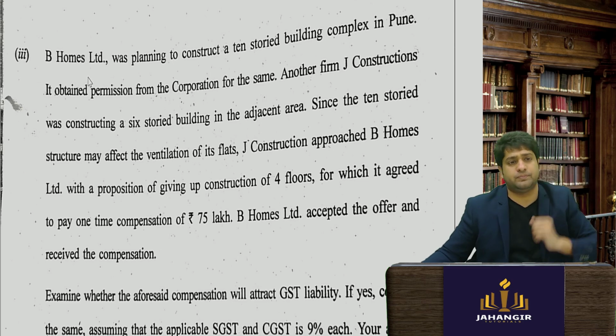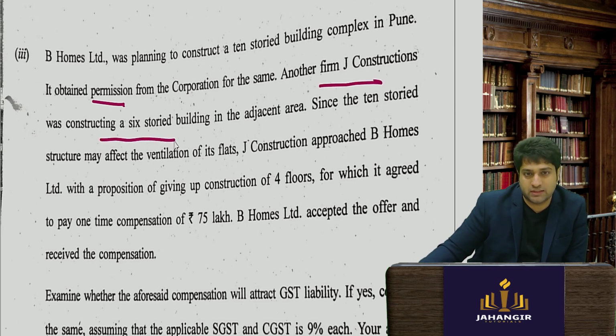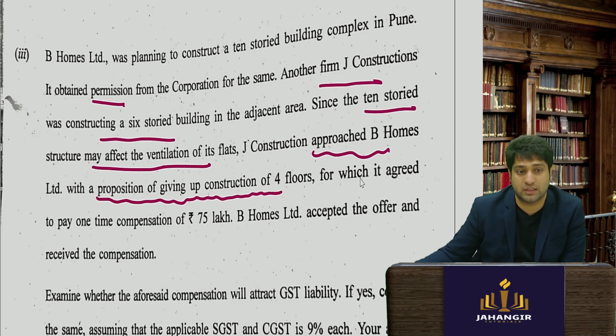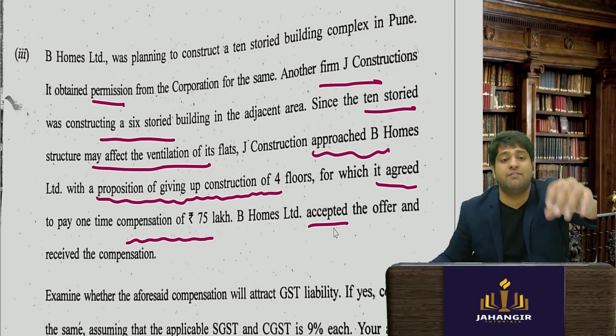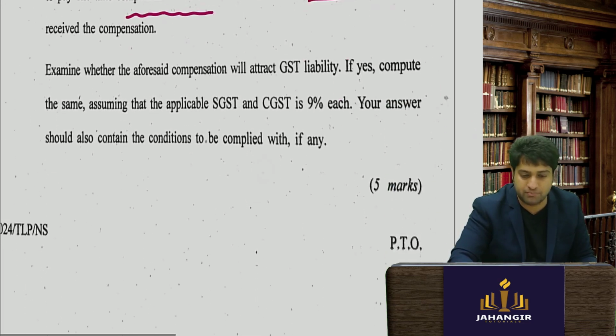Now, B Homes was planning to construct a 10-story building complex in Pune. He obtained permission for the same. Another firm, J Construction, was constructing 6 stories. Since the 10-story building may affect the ventilation of the flats, he approached this firm, proposing giving up the construction of 4 flats for an agreed compensation of rupees 75 lakhs. So they told him that, listen, you don't construct those 4 flats, I will pay you compensation of 75 lakhs for not doing an act. And he received the compensation.